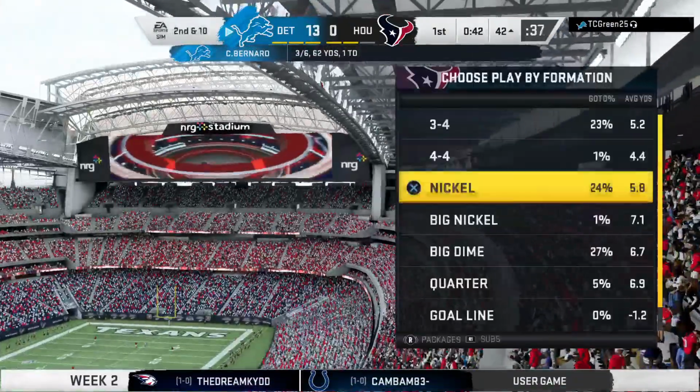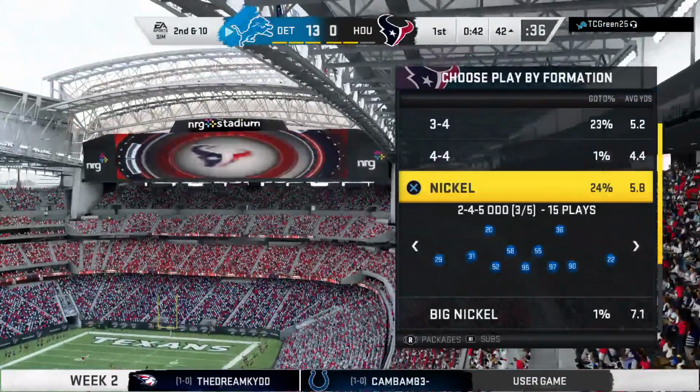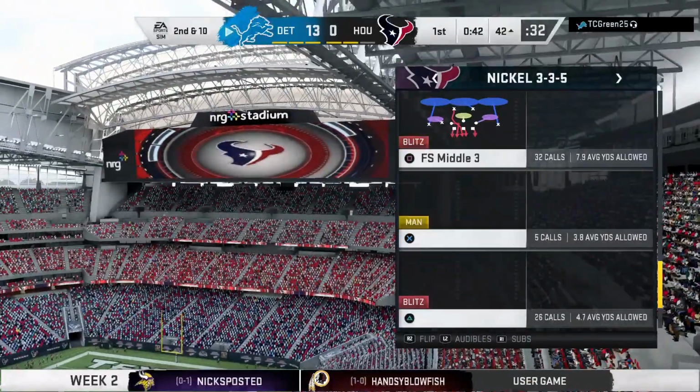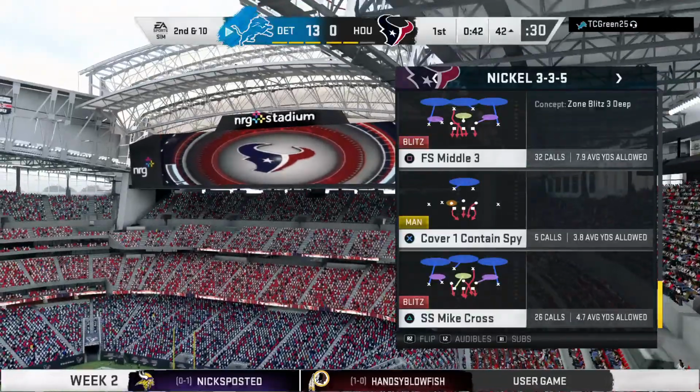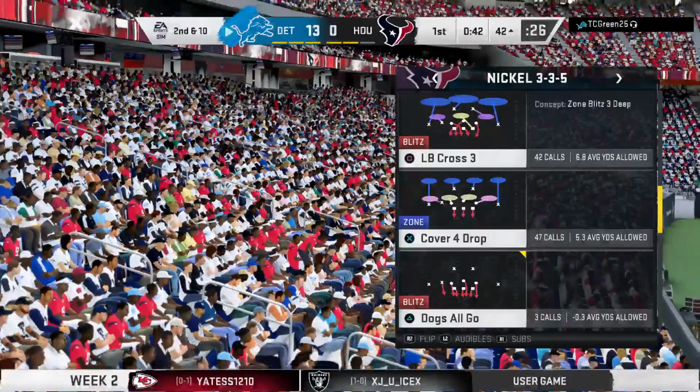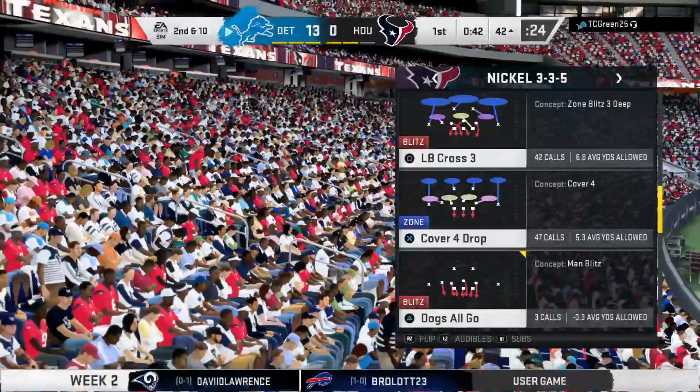Throwing to start the drive, but that one incomplete. No grounding call there. He had a receiver near the right sideline. It was pretty clear there. He just needed to get rid of that one. And he did have a receiver in the area, but initially my view was obstructed, and I thought that was going to be grounding, but clearly the correct call made, and that is no call.